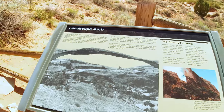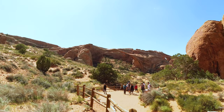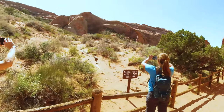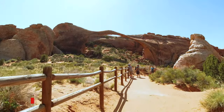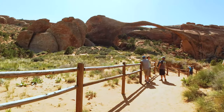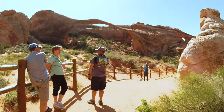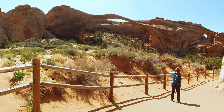Right by Landscape Arch, it's right here. Huge. It's a beautiful, huge arch, about 320 feet wide. We haven't seen it yet, but we're looking. Right. We know they're there. Yeah. That's so awesome. I love it.